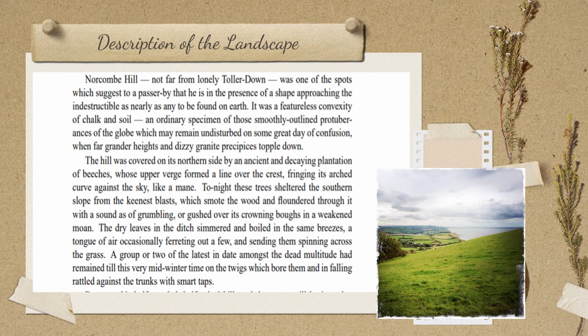The chapter begins with an elaborate description of Norcombe Hill, which spans around 2 to 3 pages of the text. You can read that here. The hill was covered on its northern side by an ancient and decaying plantation of beeches, whose upper verge formed a line over the crest, fringing its arched curve against the sky like a mane. And it goes on elaborating on the trees, the plantation, the chalk pit, sky, everything related to the landscape there.